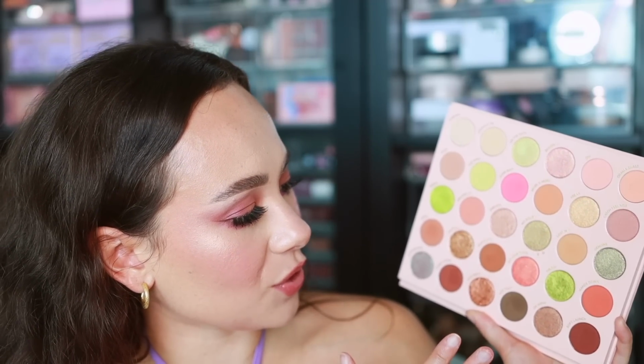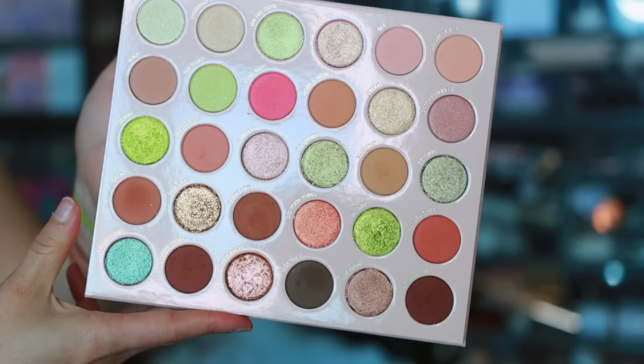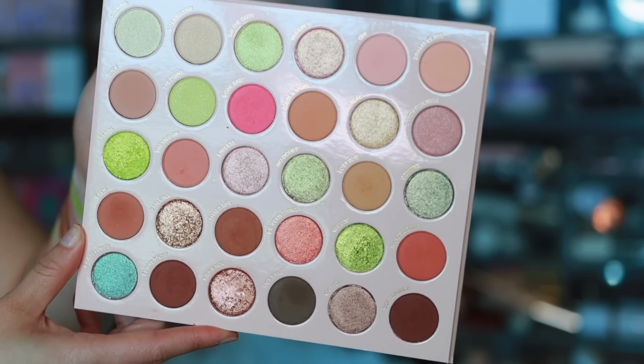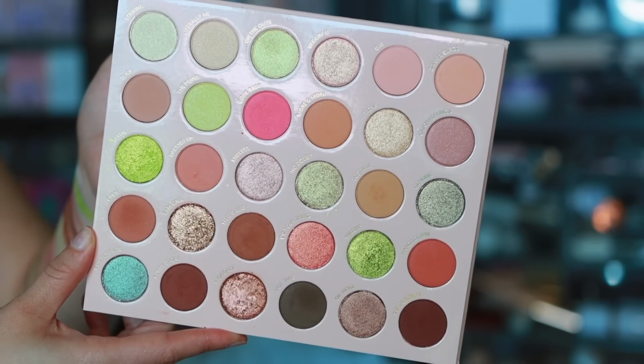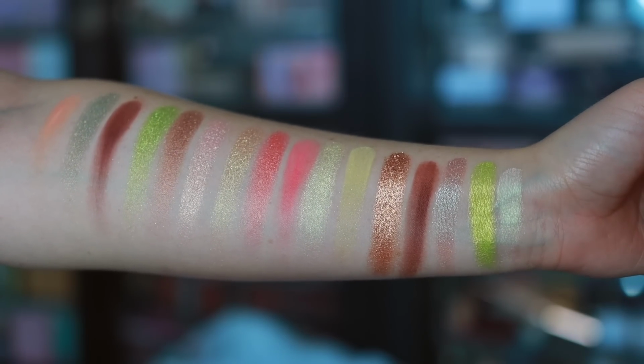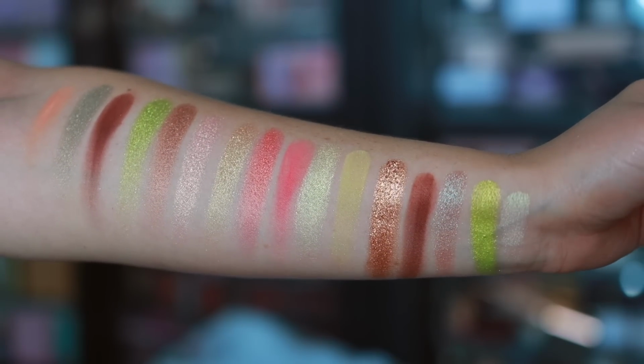I like that there's peachy tones. I like that there's pops of green. I like that there's pinks. I just think that this is a very spring appropriate palette that I want to mess around with. I'm excited to put some greens on my eyes, but even just a really simple look, like these three up here with the peachy pink shimmer and the peachy lid shades, is going to be so stunning. You have all of the options that you need.